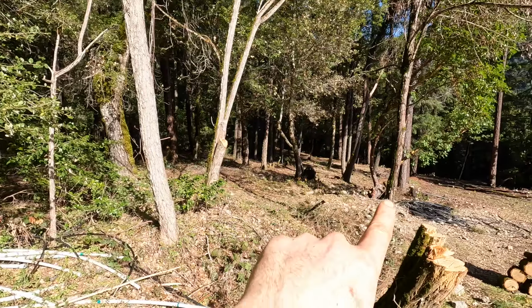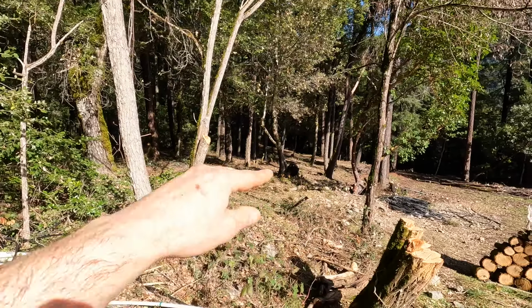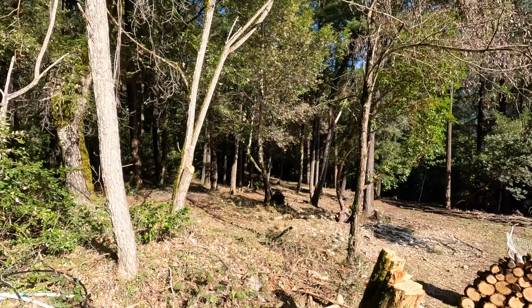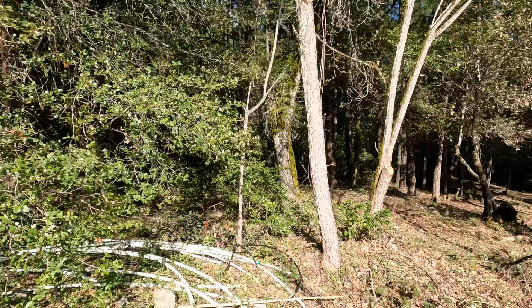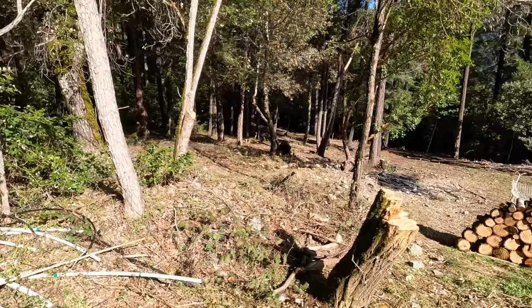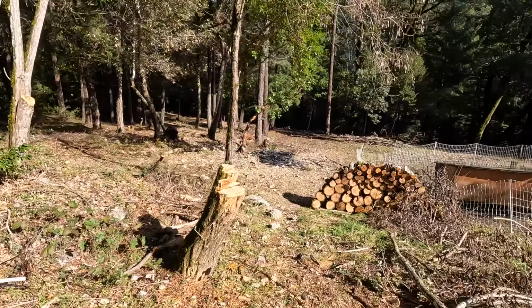We cleared all up in here the other day, left all the big trees in the canopy, but made it so you could walk in. It did look like that, impenetrable. Got that cleared up. There's the chicken coop.